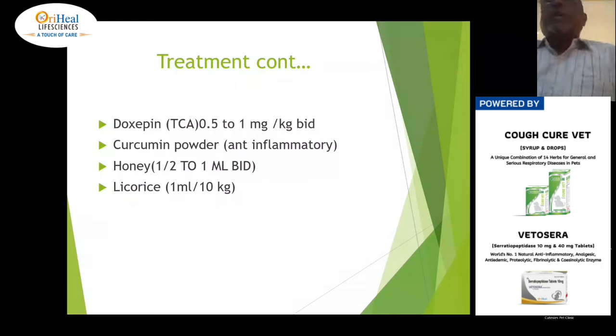So for treatment, you can give doxepin, because these dogs, when they are very anxious, go into this problem. This is a tricyclic antidepressant, doxepin. You can give 0.5 to 1 milligram per kg body weight twice daily. Curcumin powder is an anti-inflammatory used commonly.